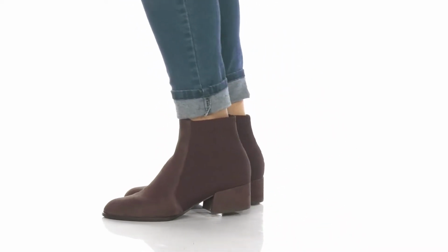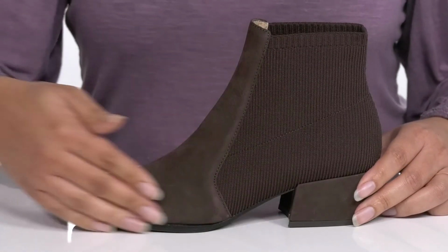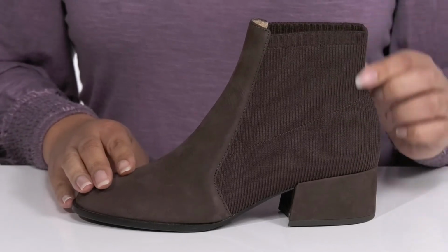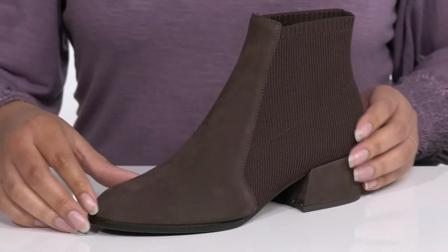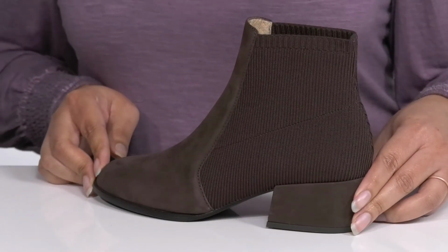These cute boots by Eileen Fisher will be your go-to style for the season. They feature a textile and leather upper with an almond toe silhouette and wide open collar that has a sock-like construction with a stretchy collar for a comfortable fit and easy slip-on. They have a ribbed design at the back and contrasting leather panel on the vamp, giving you a stylish and fashionable look you're sure to love.